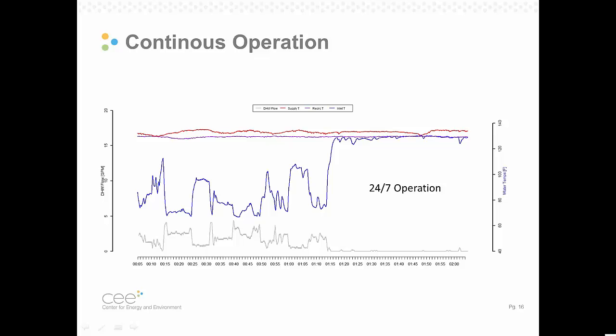So here's a system curve for continuous operation. This is about 2 hours of operation in one building on one day. This is just a random snapshot of a period of time when there was relatively low hot water use and the pump was running for 24 hours a day. You can see the hot water use in the gray here, and that goes to the axis on the left hand of the screen. So it's between 0 and 5 gallons per minute. For about the first hour, somebody was using some hot water in the building. And then in the second hour of this period, you see that the hot water is basically turned off.